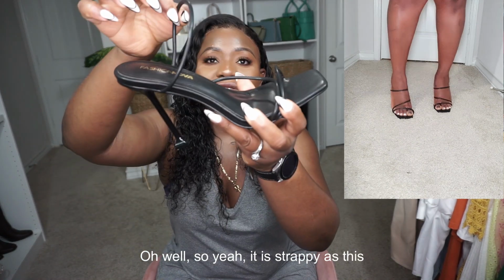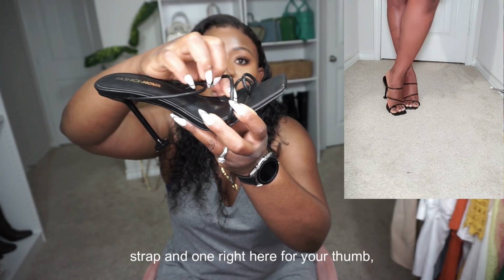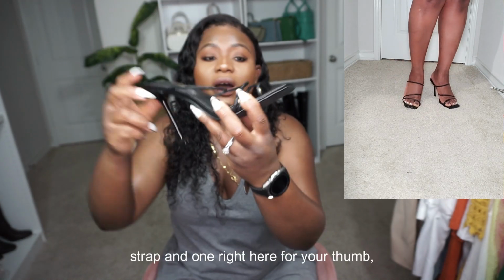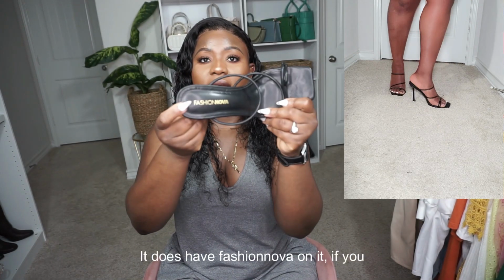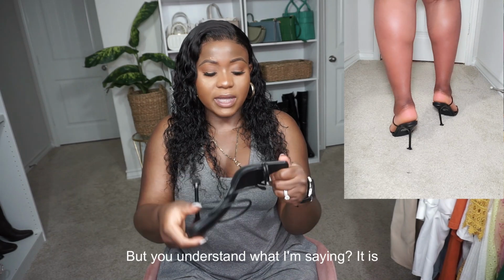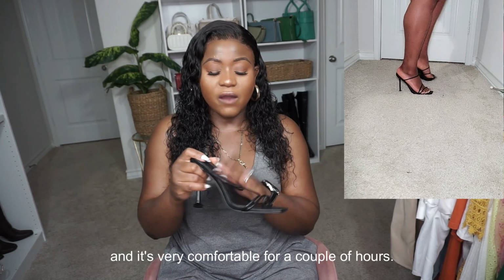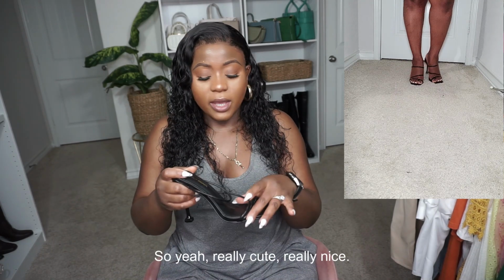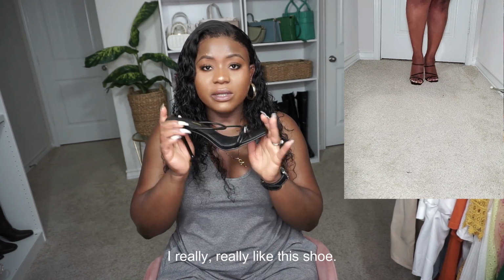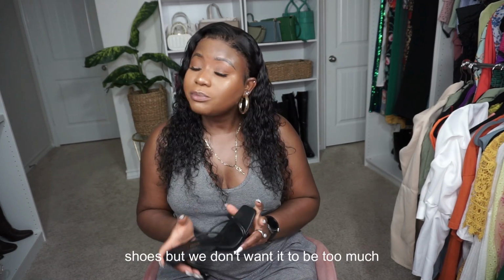So yeah, it is strappy. It has this strap right here, two straps, and one right here for your thumb. Really cute, really nice shoe. It does have Fashionnova on it. If you shop on Fashionnova, you will understand what I'm saying. It is pretty comfortable too, because I've worn it out and it's very comfortable for a couple of hours. I really like this shoe. Let's move to the next one because I don't want this video to be too long. It's a lot of shoes, but we don't want it to be too long.